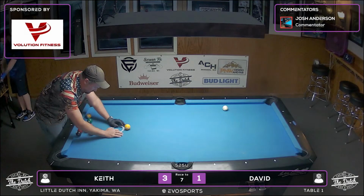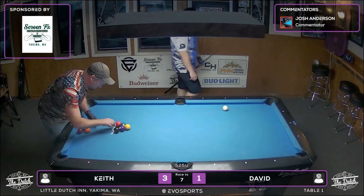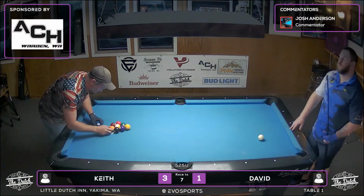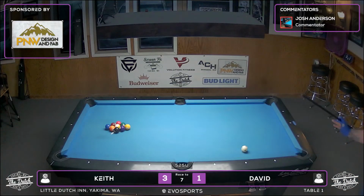All right. Slowed down Keith's momentum a little bit. He was shooting really good, getting out from everywhere, and then he made a few little mistakes there. That can take a toll mentally as well. So David's got the break. He needs to try to take advantage, play a little bit of table control here, and stay in this match.